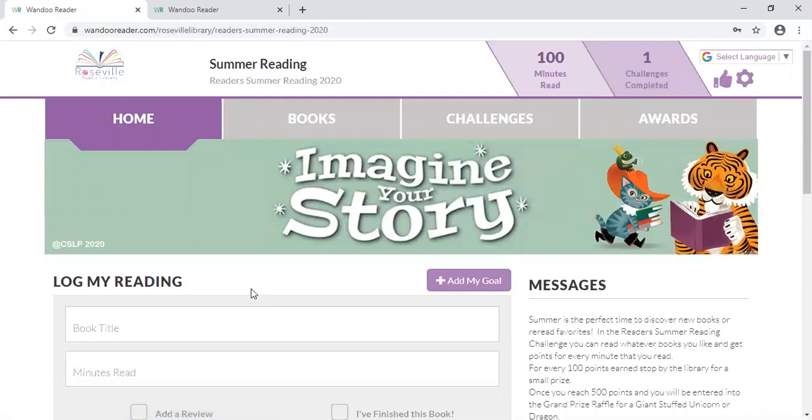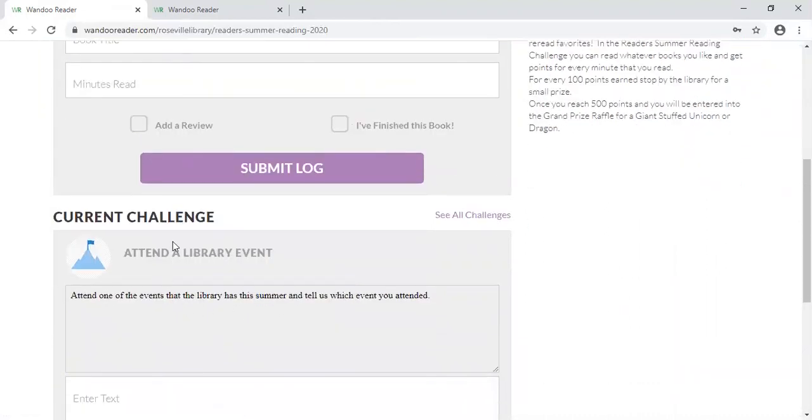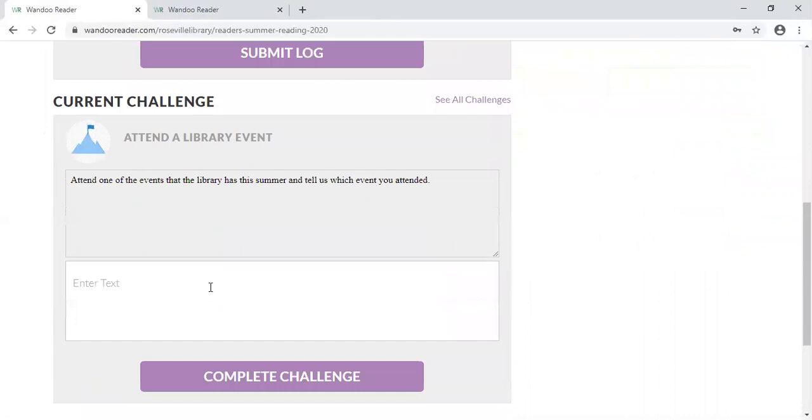Once you're logged in, it'll take you to the homepage of the summer reading website. On the homepage, you'll be able to see how many minutes you've read already, if you've completed any challenges. You can also log any minutes and books that you've read recently. And when you're logging the books, you can add a book review, or you can say that you finished the book if you wanted. You'll also see one of the current challenges that the library has going on.